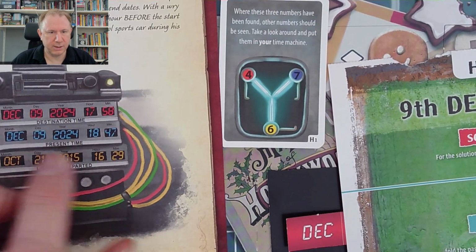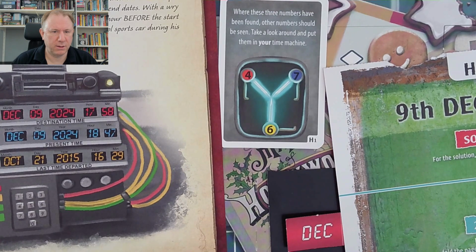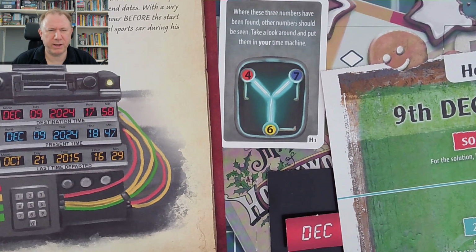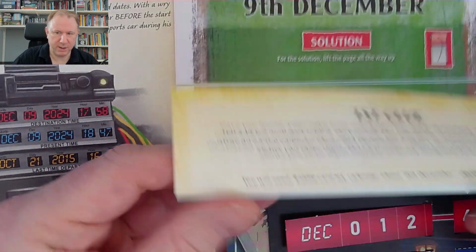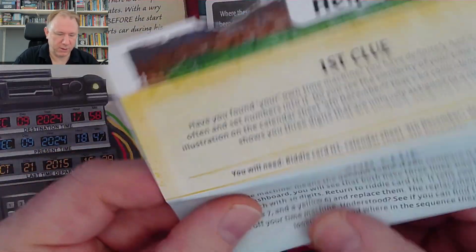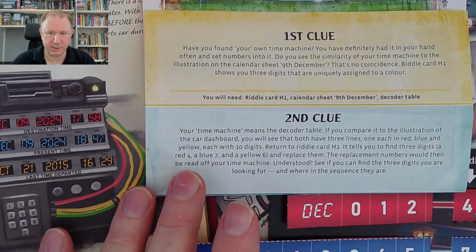4 is here, 7 is here, 6 is here, but the 7th one is in the 10th position. So I thought, I don't understand. Still don't understand. Let's read the next clue. I feel I've gone through all of this before. Your time machine means the decoder table. Okay, if you compare, wait, your time machine is the decoder table. Yes, that's what I'd worked out.